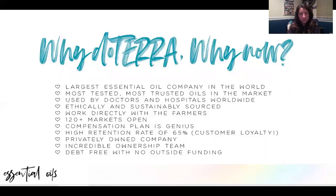And if you're thinking, okay, why doTERRA? I'm pretty sure we talked about that a lot in the beginning with the quality, but it is just one of those companies that is so trusted in the market. Hospitals and doctors actually use these oils. Someone on my team shared with me that during the pandemic, some doctors were flown into New Jersey to help out in the hospitals when they were at the height of it and completely overwhelmed. He just opened up his pockets and he had oils everywhere, and he was sharing them with everyone. She said it was so amazing to have someone like that in the hospital during that time, having the support of those oils when people needed it most. It was comforting to the nurses and everyone working in the hospital during that time.